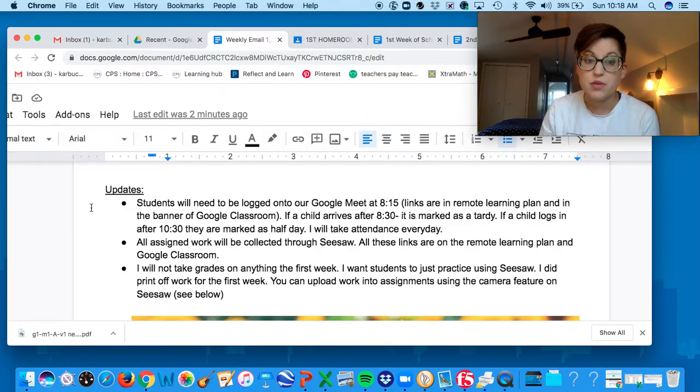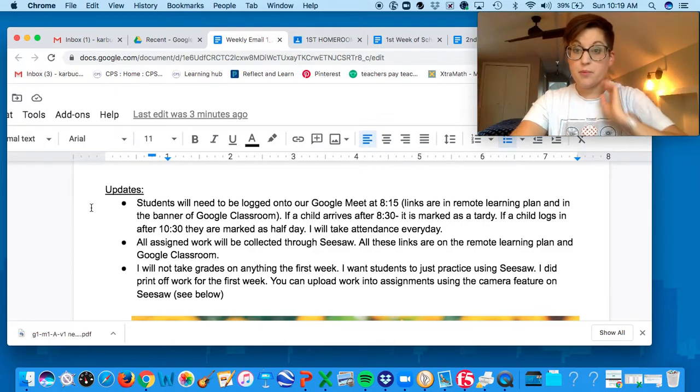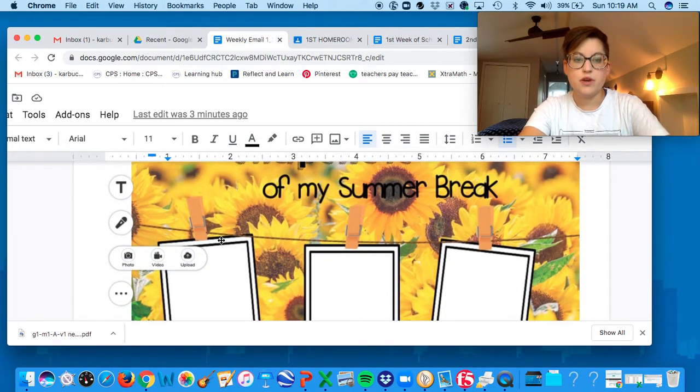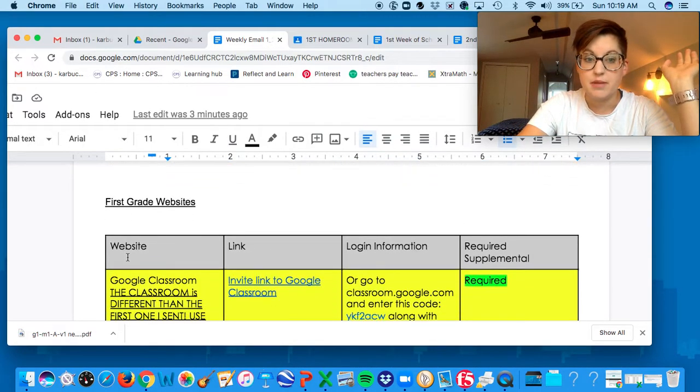All assigned work will be collected through Seesaw, and these links are on the remote learning plan and in Google Classroom. And I will not take grades on anything this first week because I just want students to be practicing on Seesaw. I did print off the work for the first week so they can complete it on the computer or by hand and then take a picture in the assignment to upload it in there. And then I just gave an example of a screenshot of where you can do that. So this button right here, this photo button, you can just click it, and on the Chromebook or iPad, it will pop up the camera, and you can take your completed picture and upload it into the assignment.